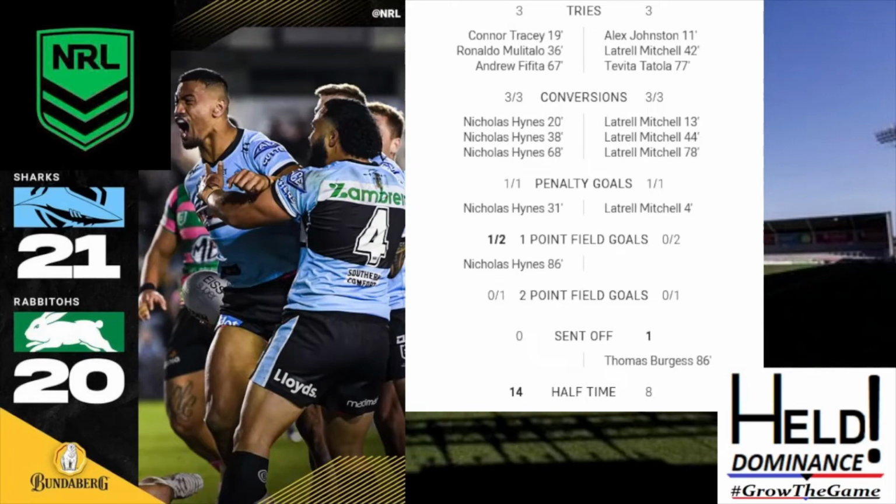And the decision that changed the game in one direction, as Tom Burgess was sent off on the 86th minute for a reckless high tackle on Ronaldo Mulitalo. At some glances you'd say he's grabbed the arms, but it was so high, it was shoulder, neck, he had to go. He had to go on that front. But Tom Burgess looked like he was in the wars as well, as he had bandages over his nose, on his cheek and on his neck.